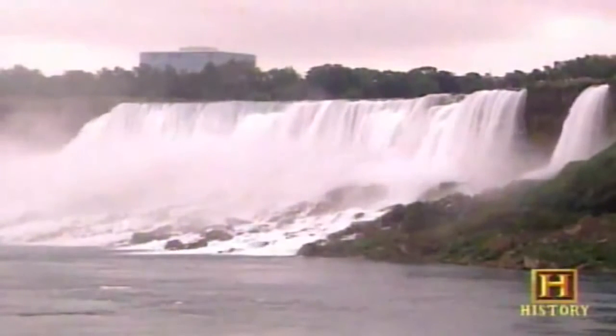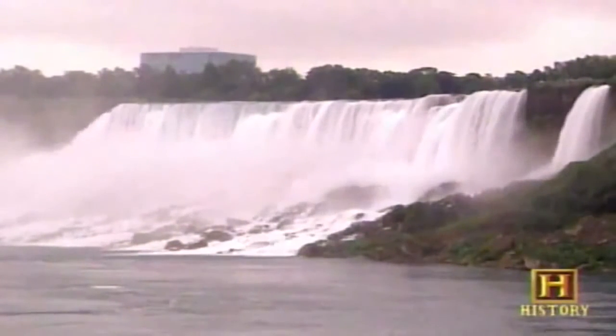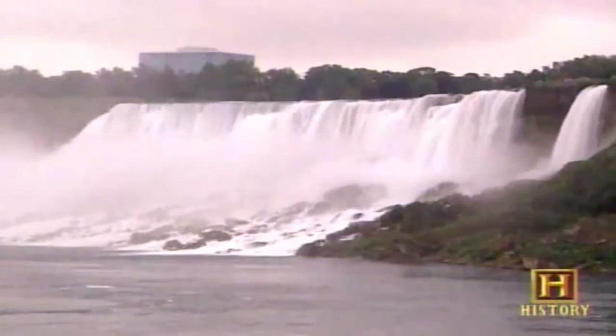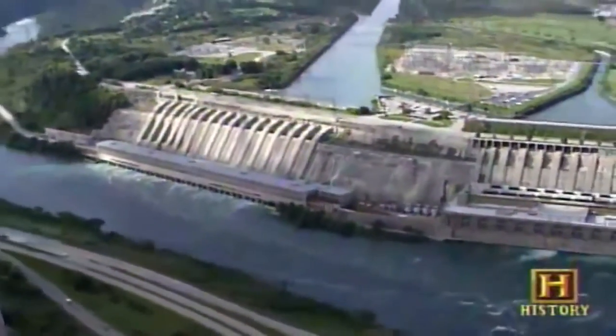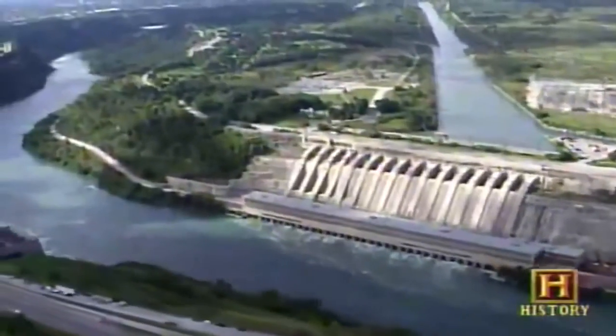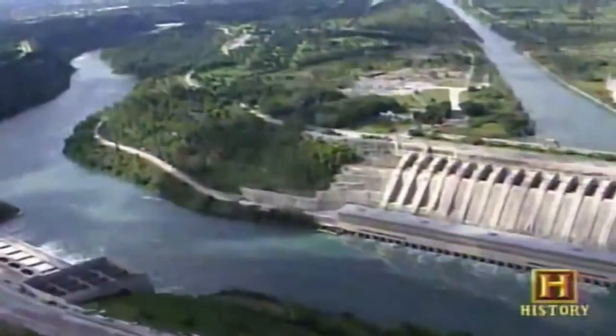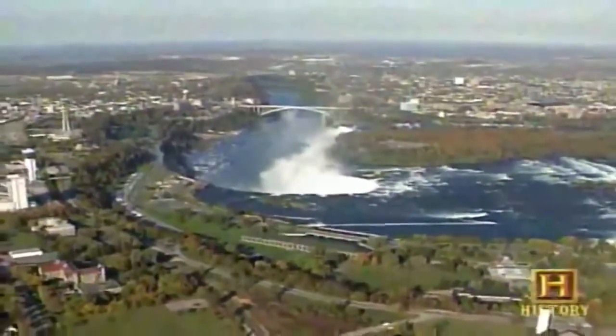Right now, we are actively considering the construction of a new tunnel that would provide more water to the existing Beck power plants. The tunnel would be built below the existing tunnels and would be more than 12 miles long and 37 feet wide. The project is estimated to cost between $300 and $500 million. It would increase the power output of the Beck generating stations by 12%.